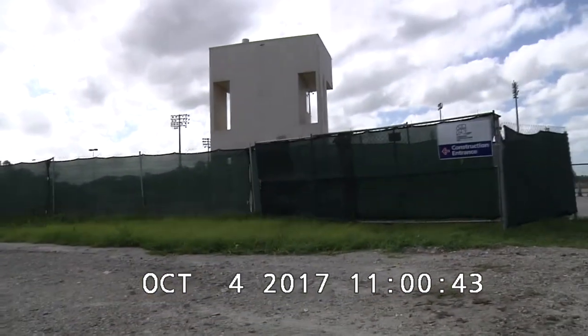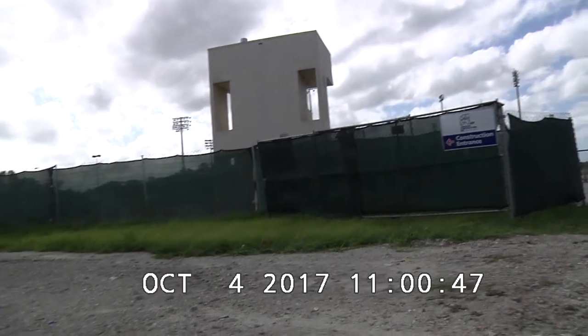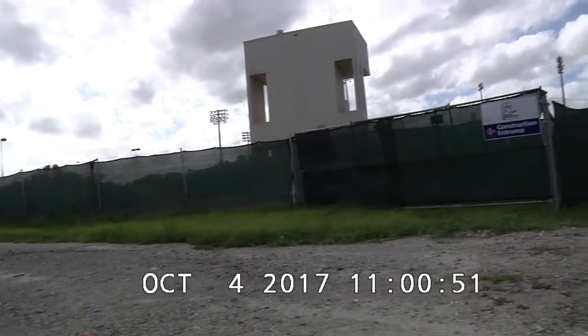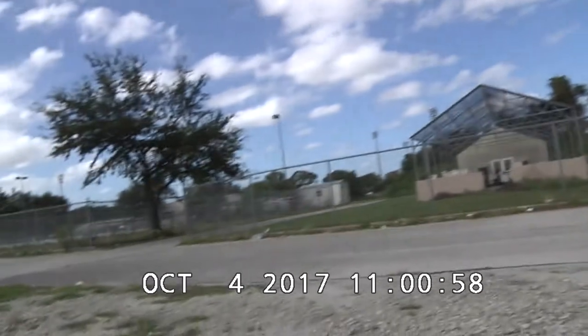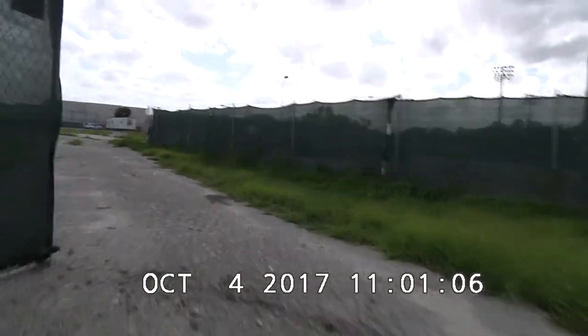We're going to wrap up this video here and start back at the actual construction entrance. This is the west side of the construction entrance, where it leaves right across from the agricultural department, horticultural teaching area, turns in to the east. We're gonna just walk in here and just show you the area as we wrap this up.